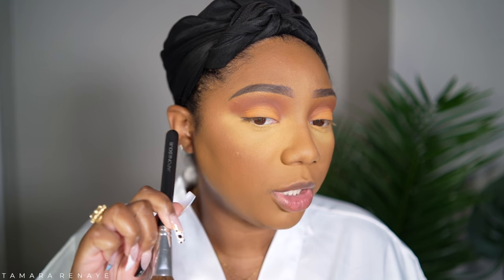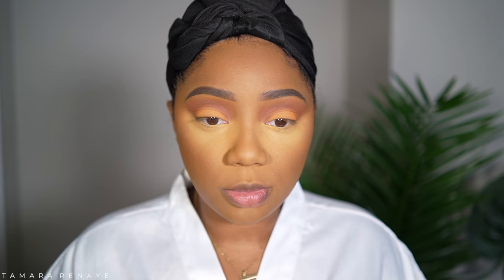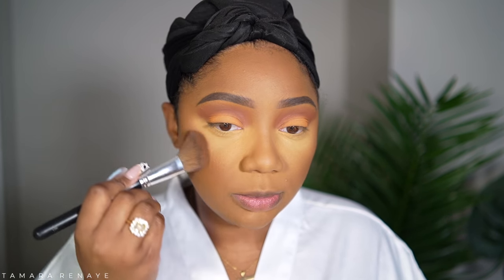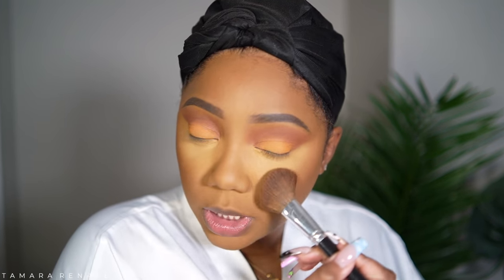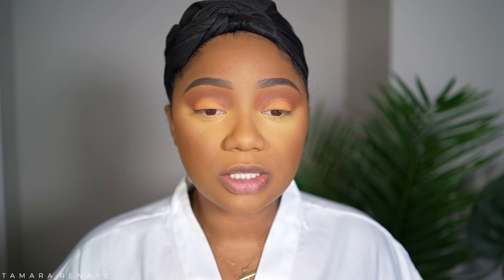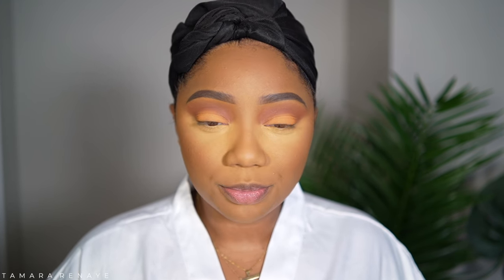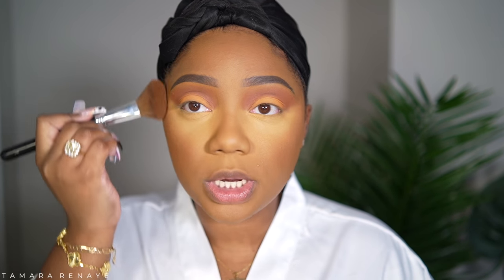And I used to bring my bronzer down here. You see that line? But now I bring it up more onto the high points of my cheekbones, because it gives my face a lift. It gives the makeup look a full lift, and that's what I want, because prior, when I would apply it here, it just made my face look so weird. I don't even know how to explain it, but it just wasn't doing it for me. But I had to bring it up, and that's what I do.